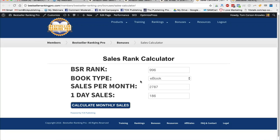In other words, this book is selling let's say a little bit less than 100 copies a day. All you have to do is double the daily sales, and then you can hit that exact same ranking. So rather than selling 100 copies each day for 30 days, you can sell 186 in 1 day and achieve that same ranking.